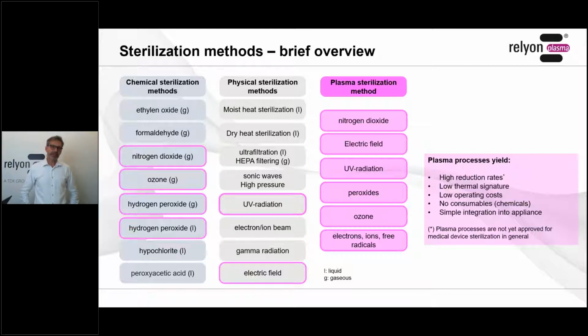These are among the different chemistries that we can use, but we have always to be aware they can also be toxic to the patient. So most of them are only used to clean inorganic goods. And we have also to take care that these toxins disappear and are not there anymore if we use these goods maybe as a medical tool for surgery.